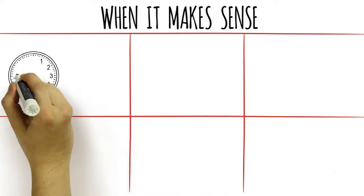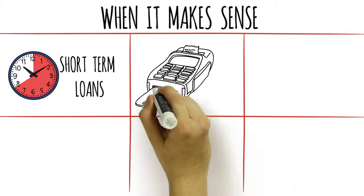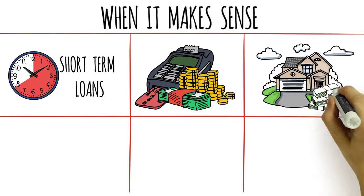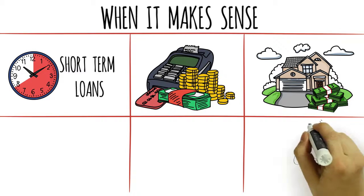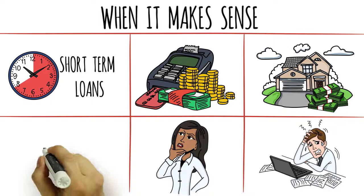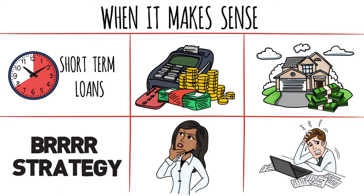Now here's when it might make sense for you. If you need a short-term loan, if you want to compete with cash buyers, if you know you can buy a property and flip it for a huge profit and you can't get a regular mortgage, if a buyer has credit issues, when an investor needs to act quickly, or when using the BRRRR strategy: buy, renovate, rent, refinance, and repeat.